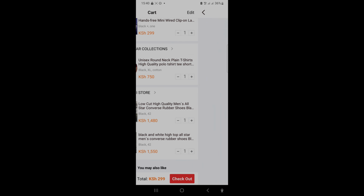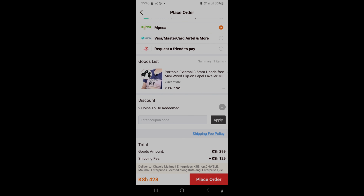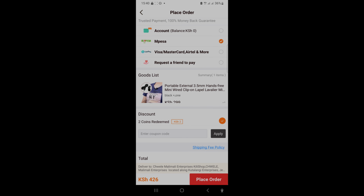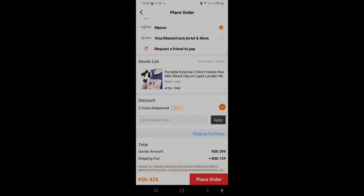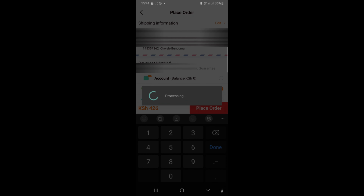Then you can, of course, check out. Make sure you've checked your shipping information. Then you are paying via M-Pesa, which is a mobile money application. You can see the goods amount and the shipping fee. You can redeem 2 coins from there. Then you just have to place an order after everything is right. Enter your M-Pesa number, then you can proceed.